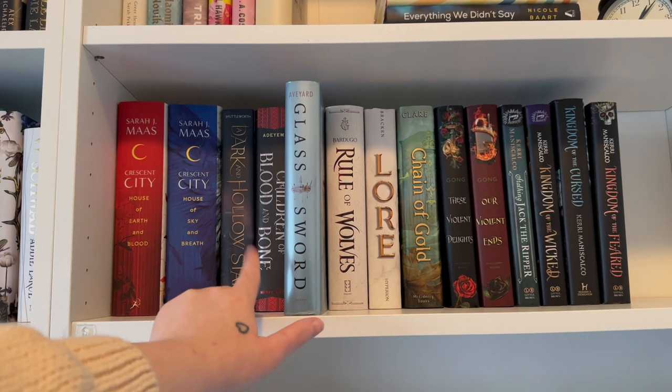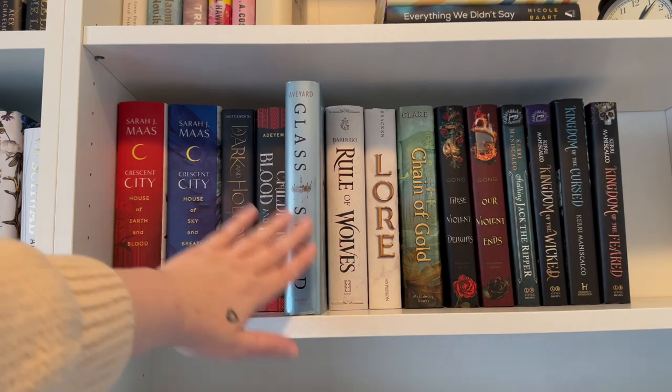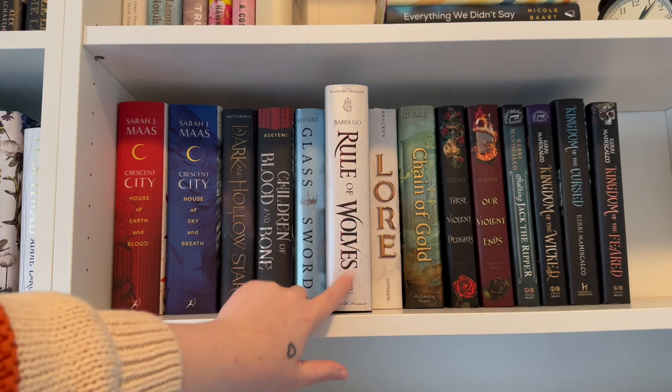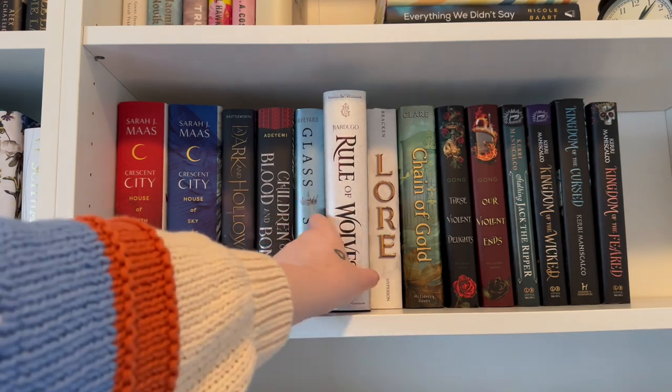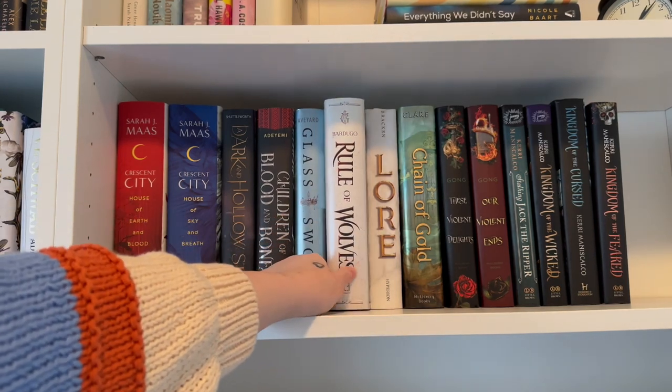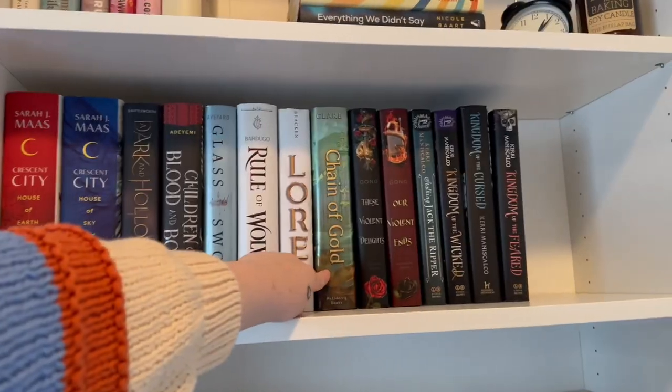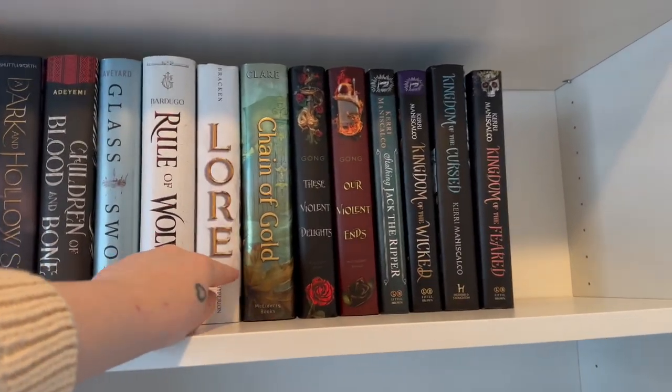I have read The Red Queen, I don't remember it though, but also, yeah, I thought I had the first book in this duology. Apparently not. Lore, Chain of Gold. You guys heard me. I bought the rest of the series.